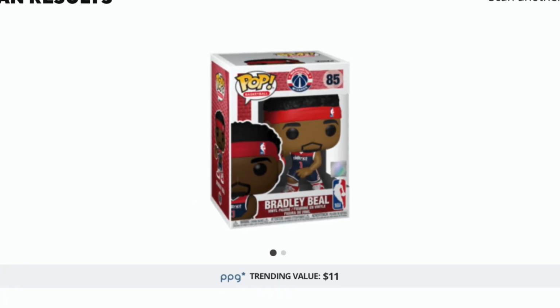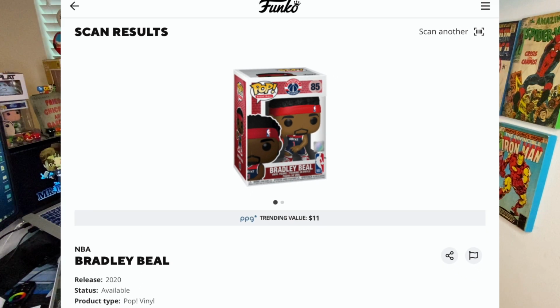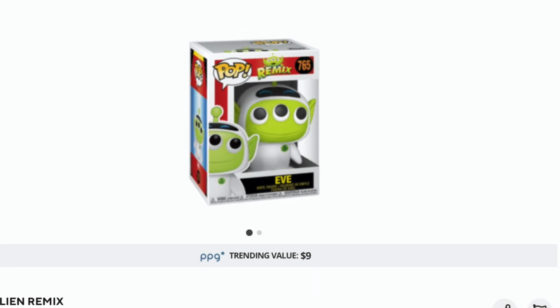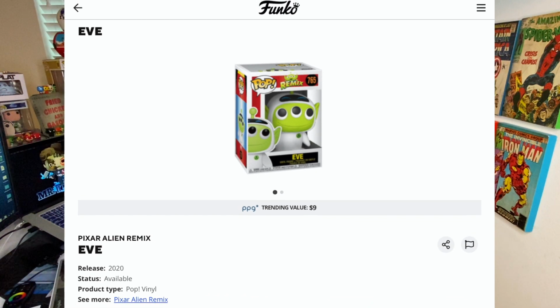But we're going to start down here at Bradley Beal. So this is the NBA Bradley Beal. Trending value is $11. Came out in 2020. Is still available. Pop vinyl from NBA. All right. I'm going to go up here to Eve, which is our Pixar Alien Remix. Eve has a trending value of $9. Came out in 2020. Is still available. Pop vinyl from the Alien Remix line.